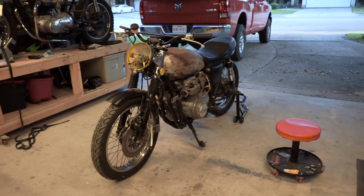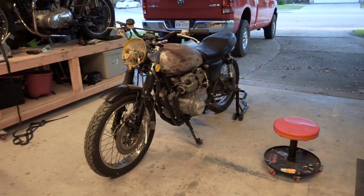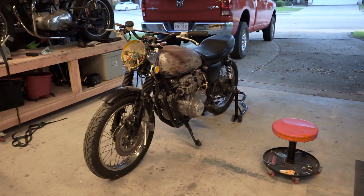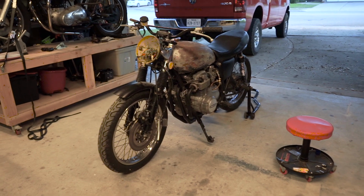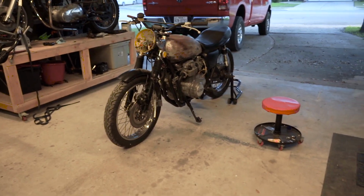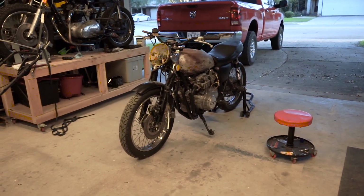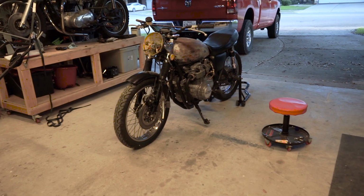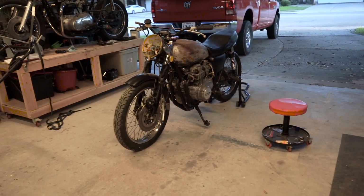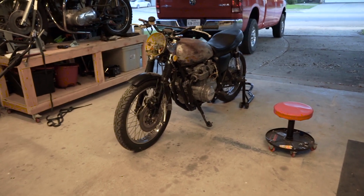The main difference between the two, at least as far as I believe, is a scrambler is more dual purpose, on-road, off-road, like you have knobbier tires and that kind of stuff, and the street tracker is more street. So what I'm thinking is street tracker, because it does have good tires on it now, so it would seem kind of silly to pull off good tires just to put knobby tires on it. So yeah, that's what I'm thinking.